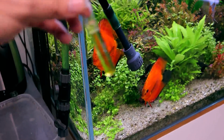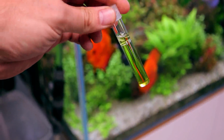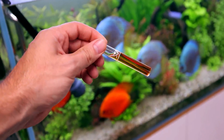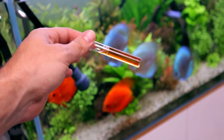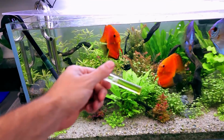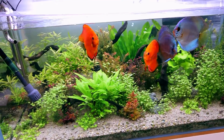So if we fast forward 15 minutes later, the test results are in and I'm even more baffled. So we are currently reading zero ammonia, zero nitrite, and about 15 ppm of nitrates, which is absolutely perfect for a tank like this full of plants. So my first initial thought was that something must have died in the tank causing an ammonia spike. I mean, that's what it had to be, right? Their gill function wasn't great because of the ammonia, maybe some burn going on, surely that's what it is. But as we've just seen, the ammonia levels are at zero, so it definitely isn't that.